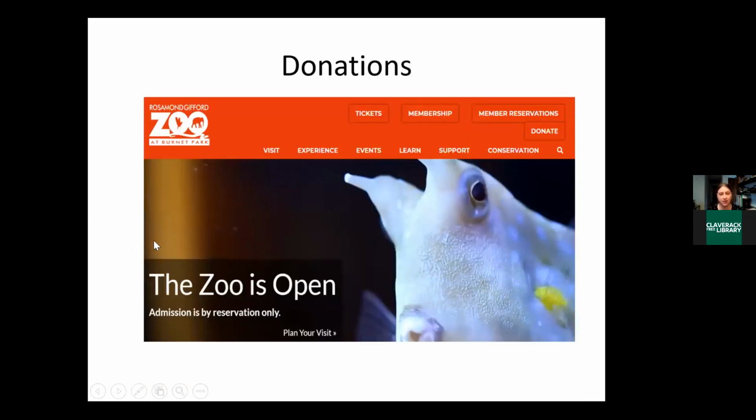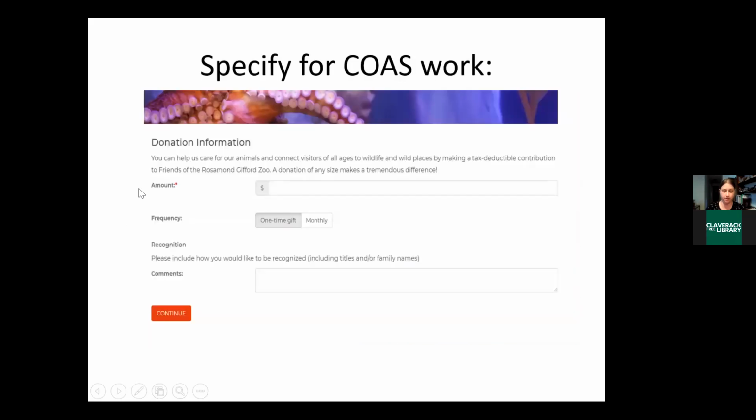And if anybody is interested in donating to the project, there's a donate button through the Rosamond Gifford Zoo website. So if you just go to Rosamond Gifford Zoo, right on the front page there is a donate button, and the only further instruction would be to, in the comments section, write that it's specifically for the Chittenango snail work. Otherwise, it just goes to the zoo, which is also a good cause. But if you want it to go directly to the snail project, you have to specify that.